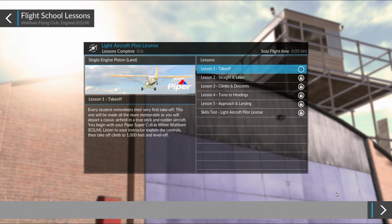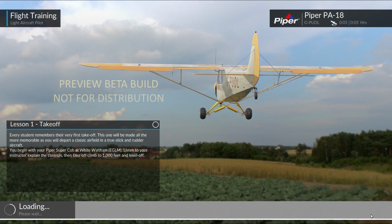And this is the bulk of Dovetail's flight school. It is a flight school. It's a collection of lessons to teach somebody new to the world of flight and simulation how to do things. So this is the bulk of this first impressions. Really, this is where we should be focusing our attention. Loading, loading, loading. Okay, that progress bar is going quite nicely now.